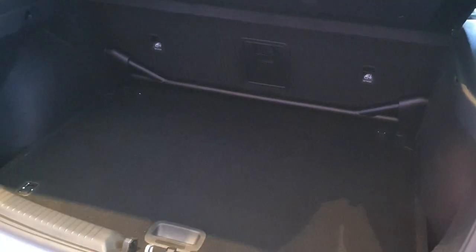So you can see here, boot space pretty decent, and this is an adjustable floor. So right now this floor here is an adjustable level floor, so you can either put this down to get maximum loading space, which is pretty good loading space, or you can bring it up. Raise it a little here. But you also see that there is a strut bar there to give a bit more stiffness to the chassis.